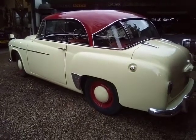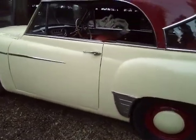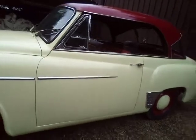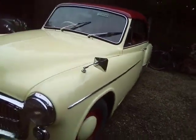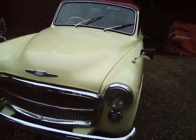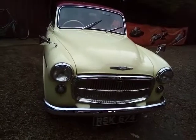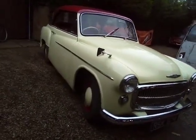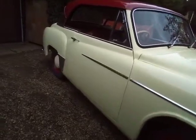This gentleman then fitted a tow bar to the car. He purchased a small caravan, and along with his 2 children he would travel down from Chester to Somerset and Devon for his summer holidays. And he very kindly sent me some photographs of the trips they carried out with the car, and a lovely letter explaining everything that he'd done to it in his ownership.